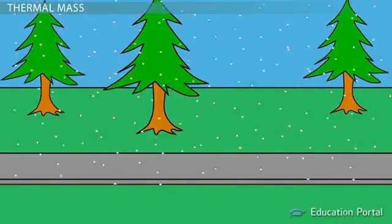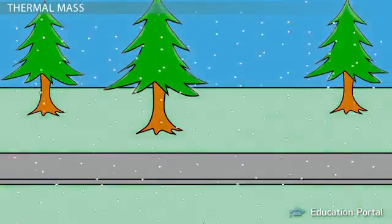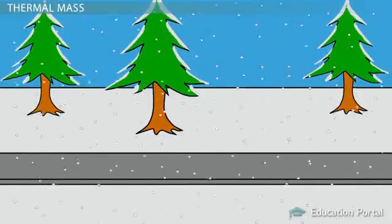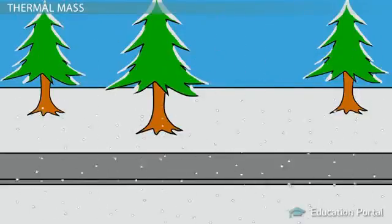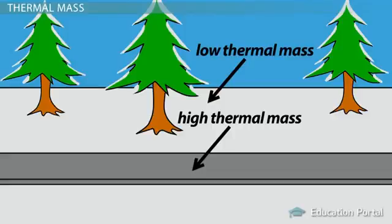If you live in a climate that has regular snowfall each year, you can get a good idea of how thermal mass works by thinking about the first snowfall of the season. What you likely notice is that the snow easily melts on the road surface, but it clings to the grass and the trees. This is because the dense material that makes up the road has a high thermal mass, and it has held on to the sun's heat, causing the snow to melt on contact. The grass and trees are less dense and have a low thermal mass, so the snow does not melt.